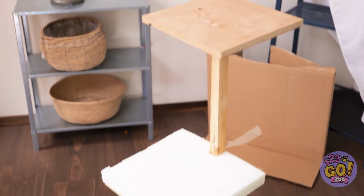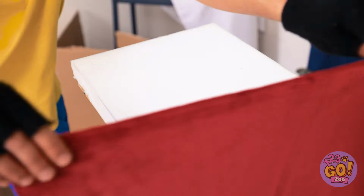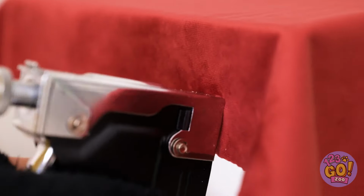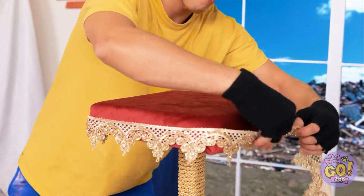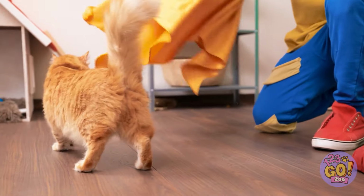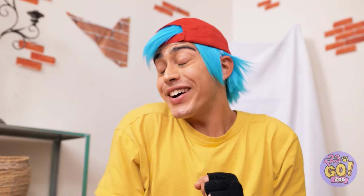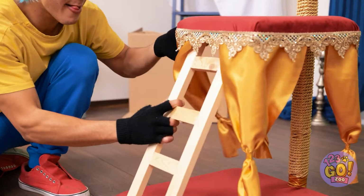Let's start with some cool cat condo! I've never built anything like this, so let's just hope I'm doing things right. I'm gonna make something like a pillow at the top, now decorated with gold! Cats should live like royals! Help! Help me! Hold on! Kitty? Oh, finally! It's you! I'll make a real royal bedroom for you! And here's a ladder to make it easier for you to climb!